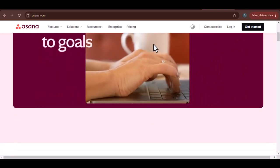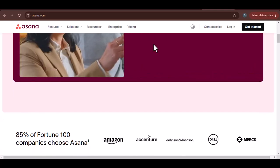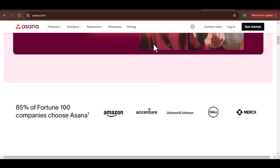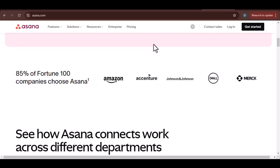In today's fast-paced world, productivity is key. We're constantly bombarded with emails, meetings, and deadlines. It can be challenging to stay organized and focused. That's where project management tools like Asana come into play.